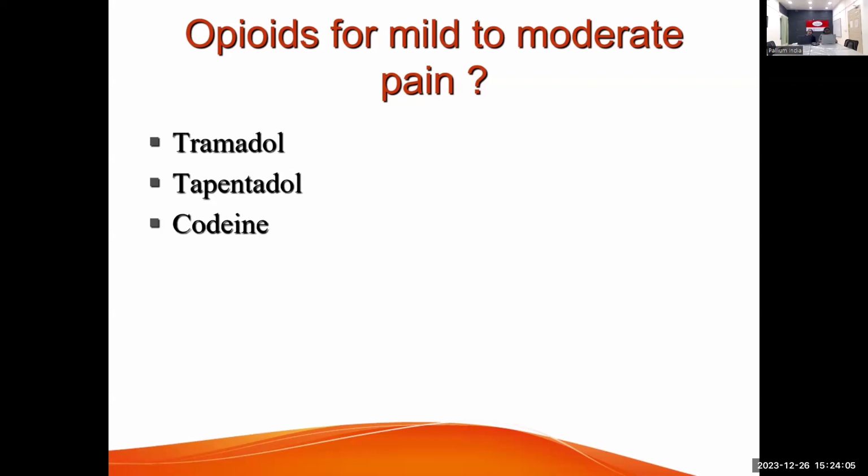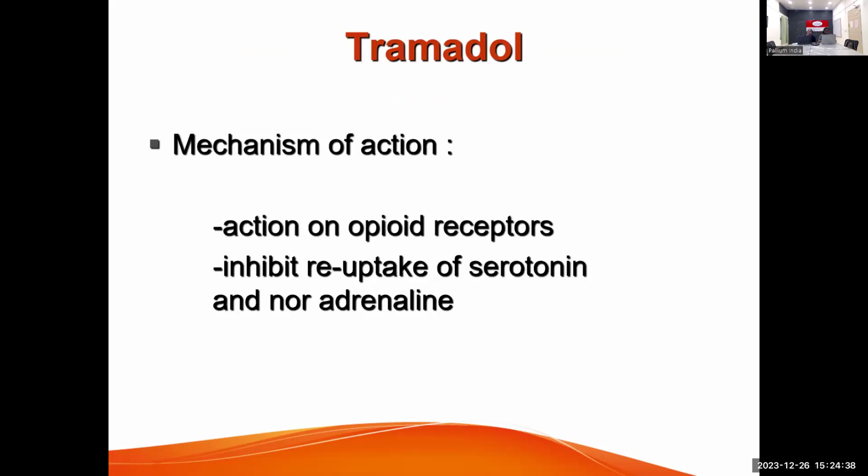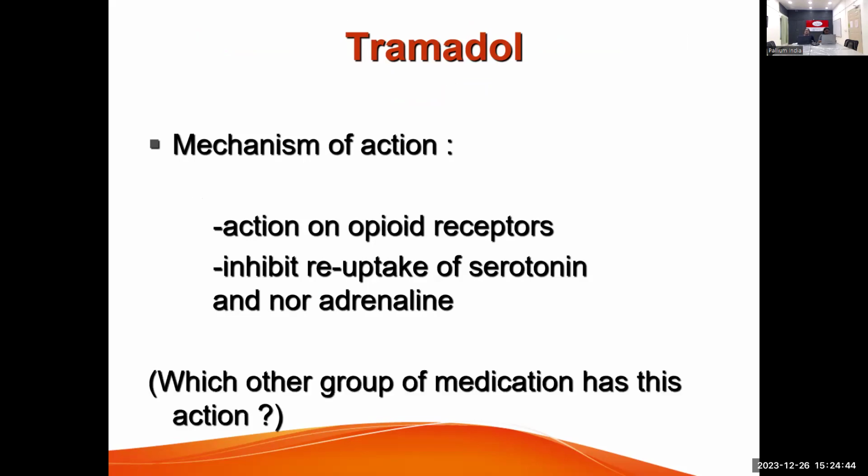So opioids for mild to moderate pain include tramadol, tapentadol, codeine, dextropropoxyphene. So we'll be dealing with tramadol and tapentadol today. Regarding the mechanism of action of tramadol, as you know, it acts on the opioid receptors. It is a mu agonist drug, and also it inhibits the reuptake of serotonin and noradrenaline. So that is basically how tramadol acts.